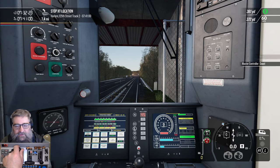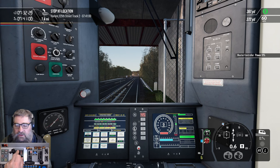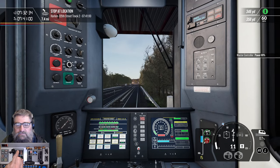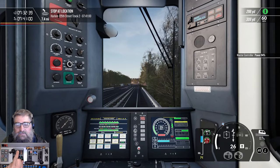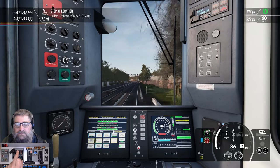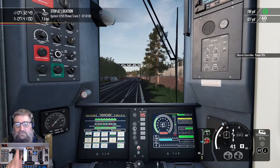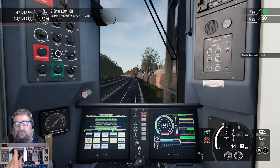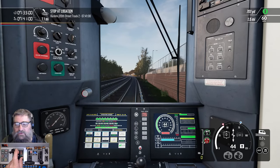Now, we're not actually a stopping service, but I'll probably stop here and there anyway. So we're now taking off from Woodlawn. So how good does that sound?